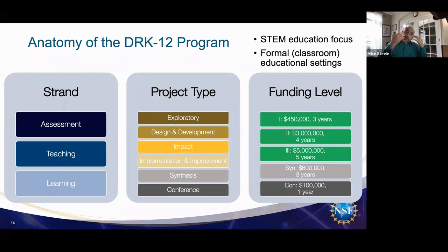There are three different strands that we talk about in DRK-12: assessment, teaching, and learning. And assessment can be about student assessment, can be about teacher assessment, can be about the development of those assessments. So one of the questions we got prior to this webinar is, does DRK-12 fund psychometric and measurement-oriented projects? If they have a formal STEM classroom education focus, absolutely, that falls into the assessment strand.